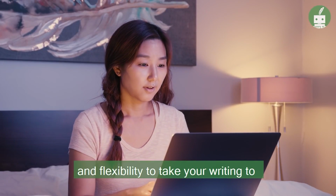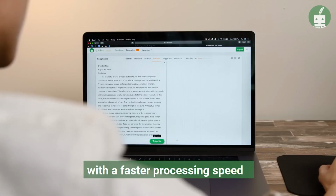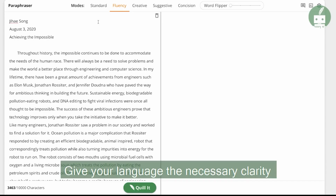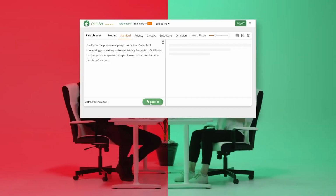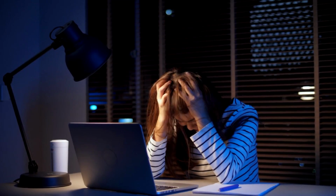Quillbot. Are you tired of struggling to write a clear and concise text? Say hello to Quillbot, the AI-based writing tool that can help you rephrase any text while retaining its original meaning. Whether you're writing an academic paper, a marketing pitch, or a casual email, Quillbot's powerful algorithms can suggest alternate phrasing and help you avoid common writing pitfalls.